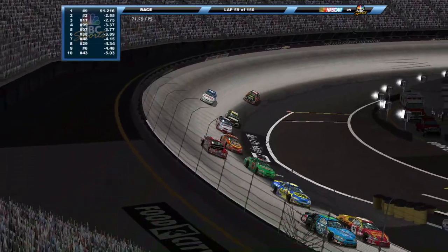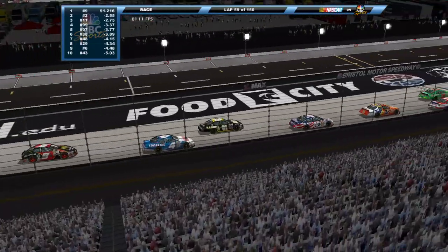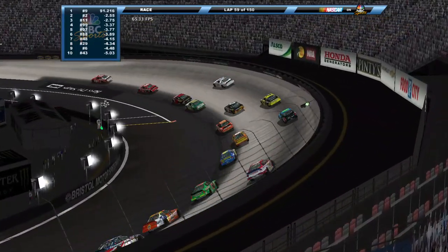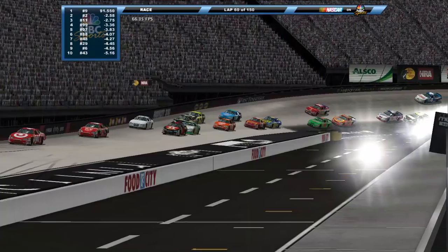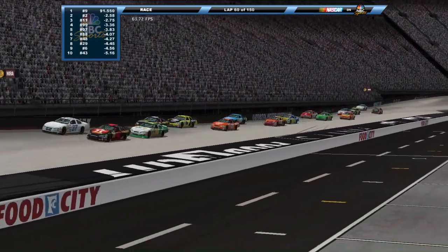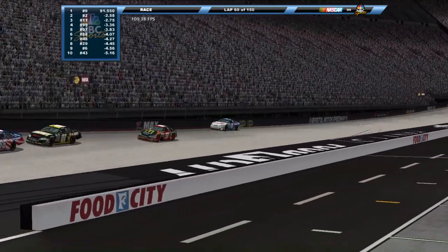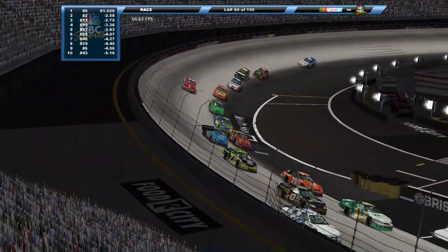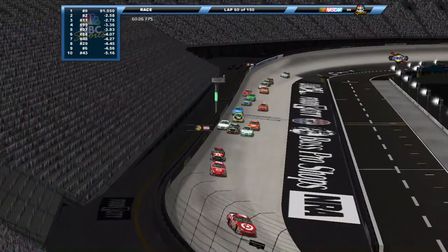Kane has caught the tail end of the field once again. Hopefully we don't have any more shenanigans right up into your leader here, but that's just Bristol. Oh, car in the wall. It's the 4 of Scott Wimmer. We were just saying it. And another car gets into the wall, 37.